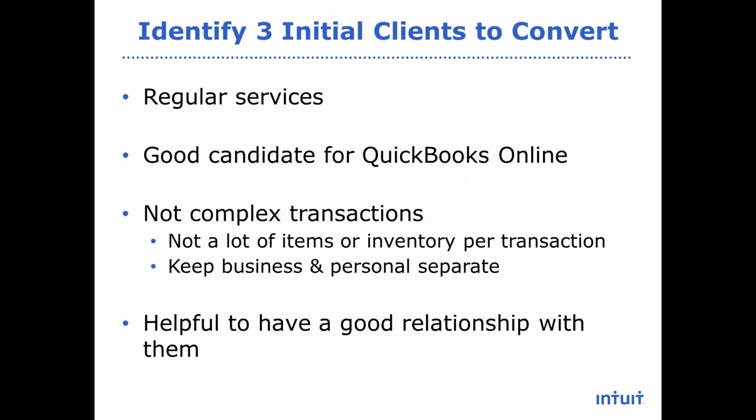And the reason for that is we're working in the same file. Your client can be doing invoicing and estimates from their smartphone or from their tablet or from their computer. You could be in there doing the reconciliations and things like that, paying the bills or whatever. You both can be in there working together. Not only that, but those transactions are downloaded every night automatically. You don't have to remember to tell it to update the transactions. The bank feed is automatic, and the bank feed is automatic on not just your checking accounts, but also credit card accounts, PayPal accounts, things like that. So I would look for clients that are good candidates for QBO.